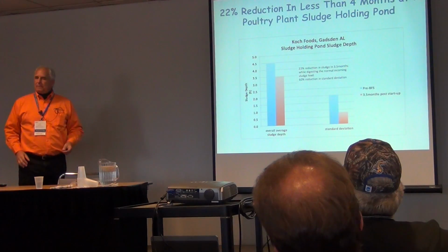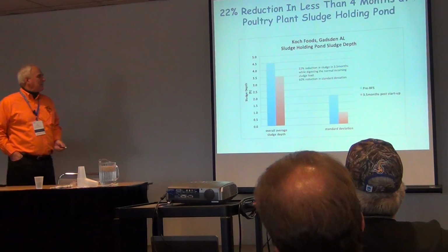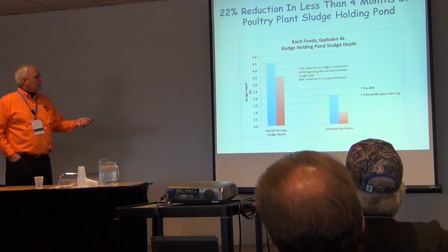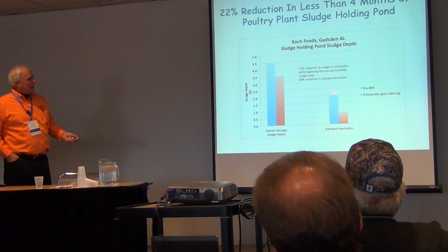This is a sludge holding pond for a poultry processing plant in Alabama. And in just 4 months, we got a 22% reduction. And I show you the standard deviation here.